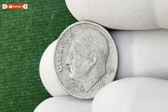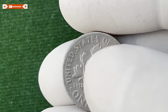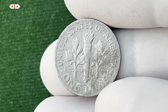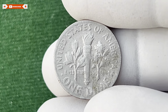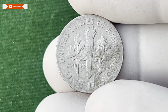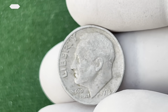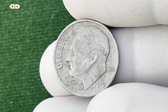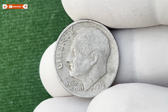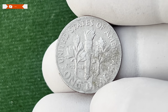Rotated die errors are also seen occasionally among Roosevelt dimes. In these cases, the obverse and reverse dies are misaligned relative to each other, so one side of the coin appears rotated compared to the other. The value of rotated die errors depends on the degree of rotation and the coin's condition, with significant rotations and well-preserved surfaces bringing $75 to $500 or more. Collectors enjoy these rotation varieties because they create an unusual and attention-grabbing look.